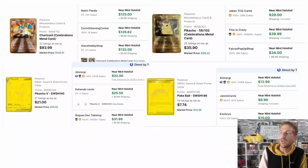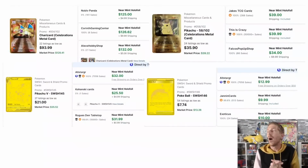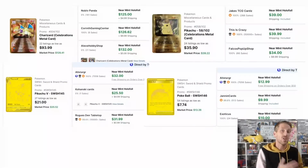But the metal Charizard selling for about $130 right now. The Pikachu selling for about $40 right now. And then you've got the 2 gold promos that come along with it as well. Pikachu V selling for $36 and the Pokeball selling for about $13. So adding those up, the Celebrations Ultra Premium Collection singles actually doing very, very well once you factor in the fact that the packs are continuing to go up as well.